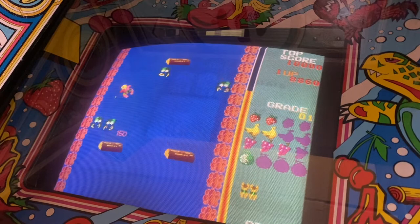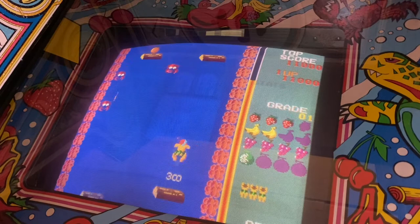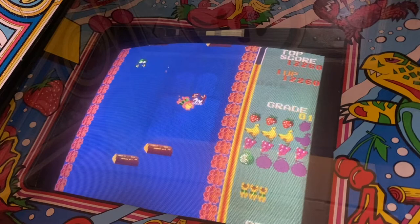And points are hard to come by in this game, so the world record is 150,000 points by Steve Wagner, who has a lot of world records. My highest score is 149,000 points, so I was only off by 1,000 points.